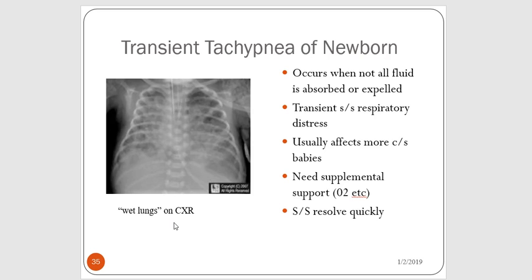They don't get that thoracic squeezing of their chest. Usually they just need supplemental support. They'll be sent to NICU. We'll give them some extra O2. We'll keep them warm. They may have some other small interventions that are done to support the respiratory system. And during that time, the remaining lung fluid that's in their lungs becomes absorbed, and then the symptoms of distress will go away.